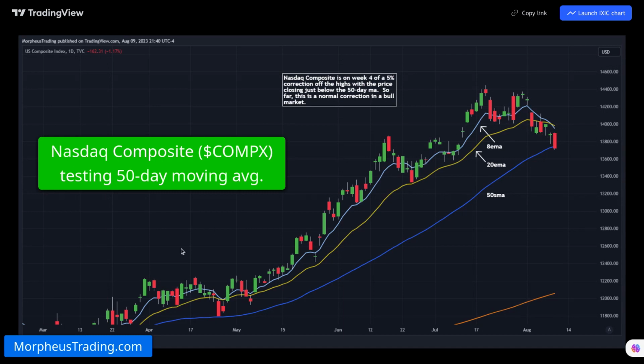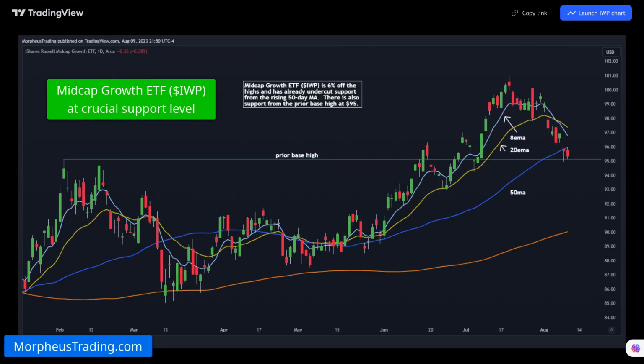Next up, let's take a look at iShares Mid-Cap Growth ETF. This is IWP. It's an exchange-traded fund that tracks the performance of the Russell Mid-Cap Growth Index.